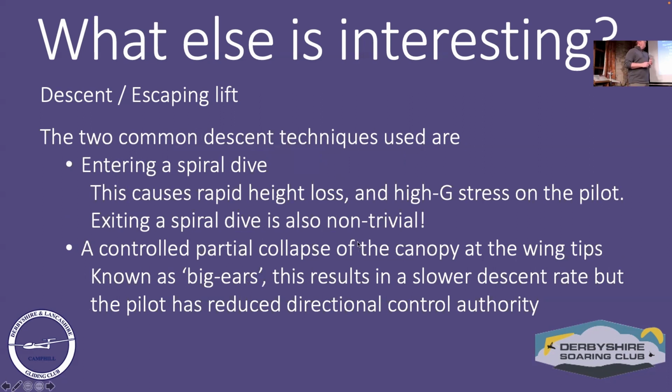The two common descent techniques that are used are, first, entering a spiral dive, which you know what a spiral dive is if you're a sailplane pilot. It's quite an extreme maneuver. It's a very extreme maneuver on a paraglider as well. You get a rapid loss of height. It's a high G scenario for the pilot on a paraglider. They're pulling 2 or 3 times normal gravity. And exiting a spiral dive in a controlled fashion is also non-trivial. You can't necessarily guarantee what direction you're going to exit in. There may be a large climb that comes after the exit of the spiral dive if it's poorly controlled. So a spiral dive results in a big descent rate, a rapid height loss, but it's a high stress, interesting maneuver.